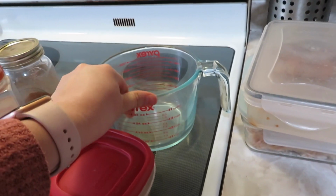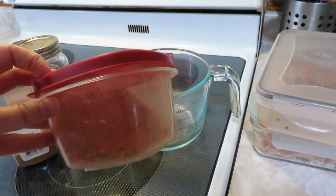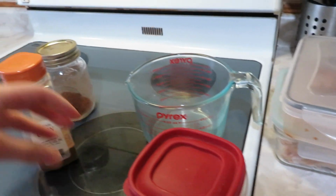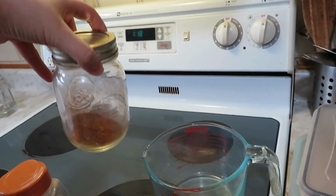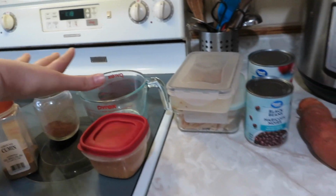I also add some chicken broth, so I just have this homemade chicken bouillon. And then I add cumin and taco seasoning. It looks like I need to make some more taco seasoning. So it's like a dump and go recipe.